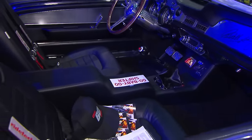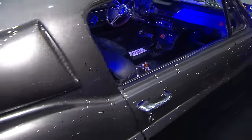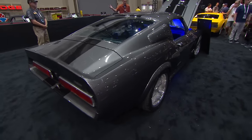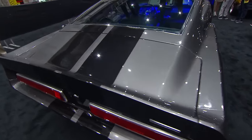This is an immaculate build, and I imagine all of us seeing the movie 20 years ago came out of the theater wanting to buy this car, and well, here's your chance to buy one of the nicest ones I have ever seen.